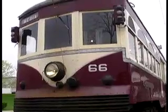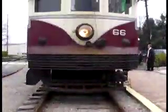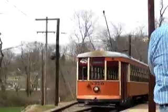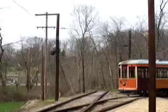Restoration time really depends on the car and the amount of funding. We have one car that is being worked on right now that we started working on in the 1960s, but funding wasn't there, and so we now have the funding to finish it. So it really depends. A car that's not too worn out we can do in maybe a year or two, but a car that needs a lot of work could take 5 to 10 years depending on the amount of work.